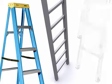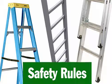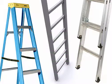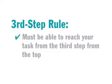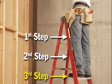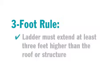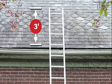Portable step ladders, straight ladders, and extension ladders are probably the most commonly used ladders at self-storage facilities. Here are a few safety rules to keep in mind when choosing a ladder for a particular task. The third step rule. If you can't stand on the third step from the top of the ladder and easily reach your task, the ladder is too short. The 3-foot rule. If you are stepping from the ladder onto a roof or other structure, the ladder must extend at least 3 feet higher than the structure.